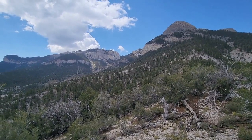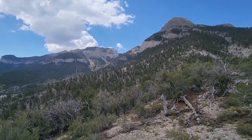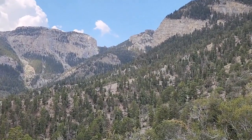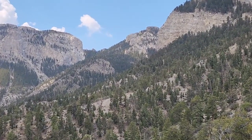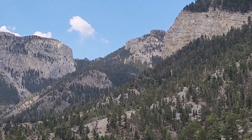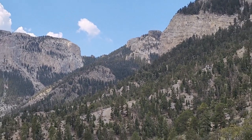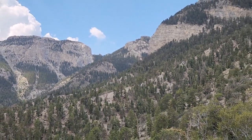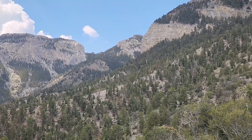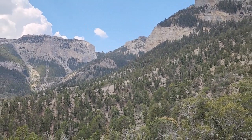Okay, here you can see a little more clearly what we need to traverse in order to get to the saddle up there. And on the right side of that saddle is part of Mummy's chin. And then along the chin, you can head up to the nose, but I mean to the forehead.